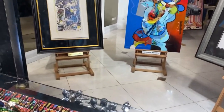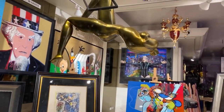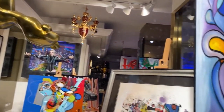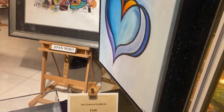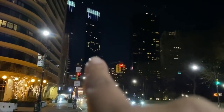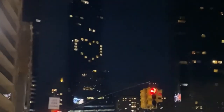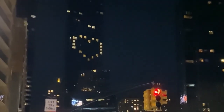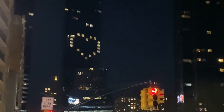Just wrapped up dinner, which was delicious. I absolutely love Chinese food, and now I'm just browsing some art galleries along 59th Street. You used to be able to go inside, but now you've got to make an appointment. Guys, look at this building up here. See? It's a heart. That's so cute. It's like the lights are on in this building, and they made it into the shape of a heart. That's so clever.